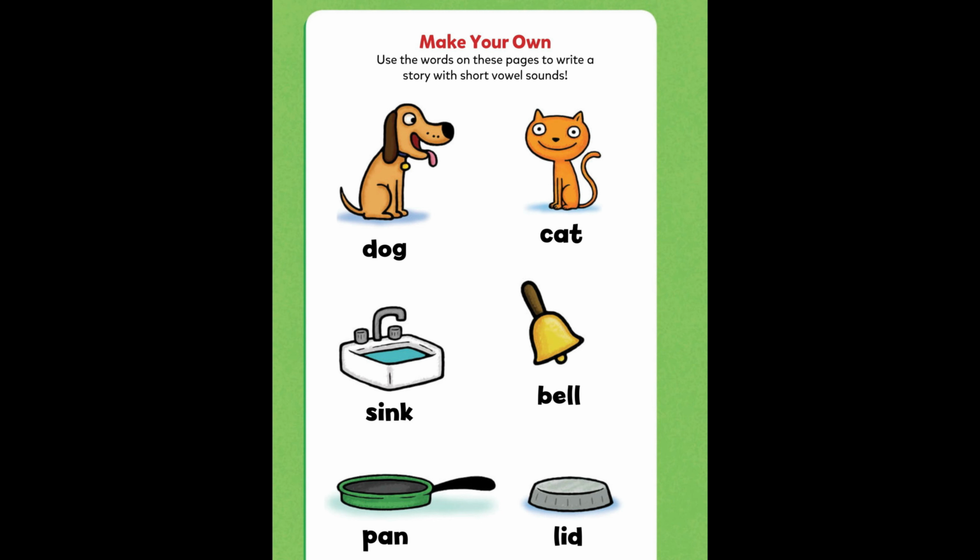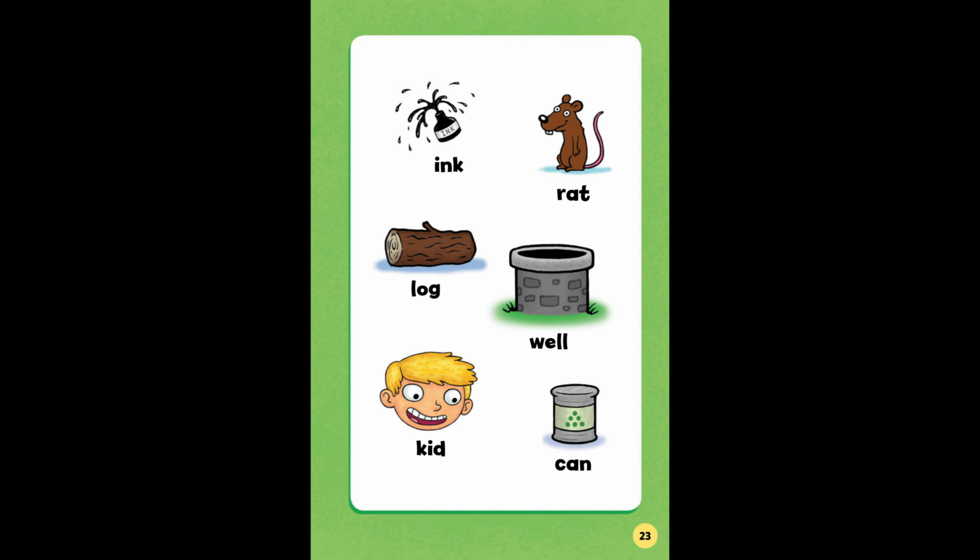Well, thank you so much for joining me for this read. Oh, there's more rhymes, more rhymes. Look, ink, rat, log, well, kid, can. Ooh. The bell and the well in the cell.